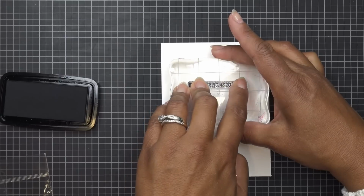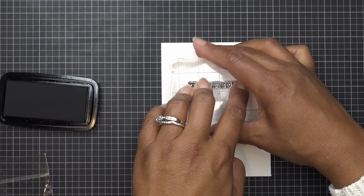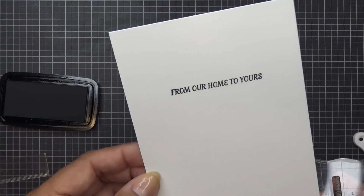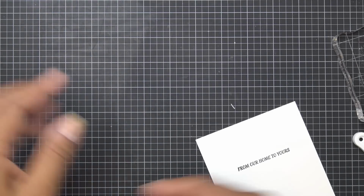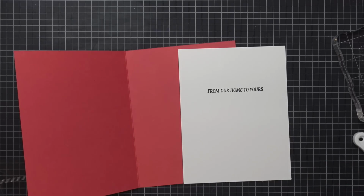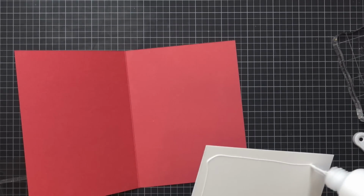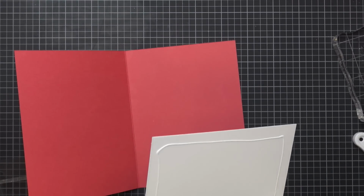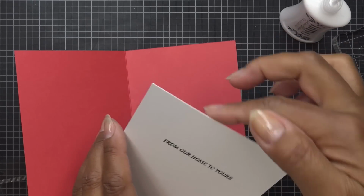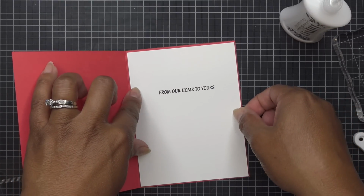But there we go. From our home to yours. And I'm just making sure that's really soaking in there. That looks pretty nice. Okay, where's my card base? Now this ink does take a little moment to set up. I mean, if I was to rub my hand over that, it would definitely smear. So just know that. A lot of times I heat set it or heat emboss, or just try to dry it with the heat tool. But maybe some black embossing powder or clear embossing powder, just to set it. So we have that guy on the inside.